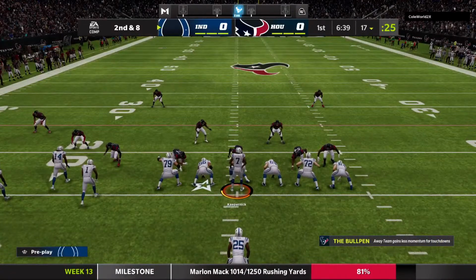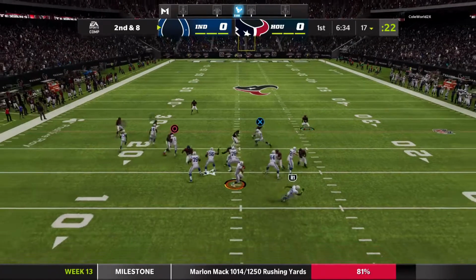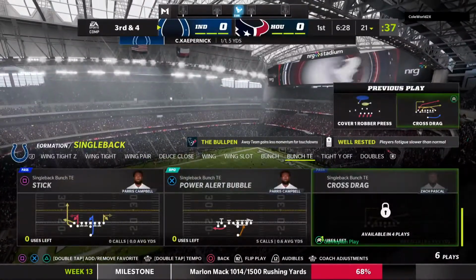Second down and 8. To throw, Kaepernick. That's complete to Jack Doyle, the tight end. That catch good for 5.